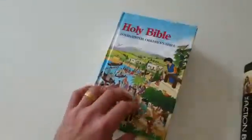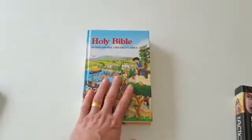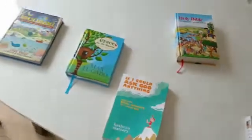We just started doing this one as a family two nights ago. So we started in the book of Luke. So we finished chapter 1 last night. Tonight, actually, we're doing chapter 2, and it's really good. So these are some of the things that we're using.